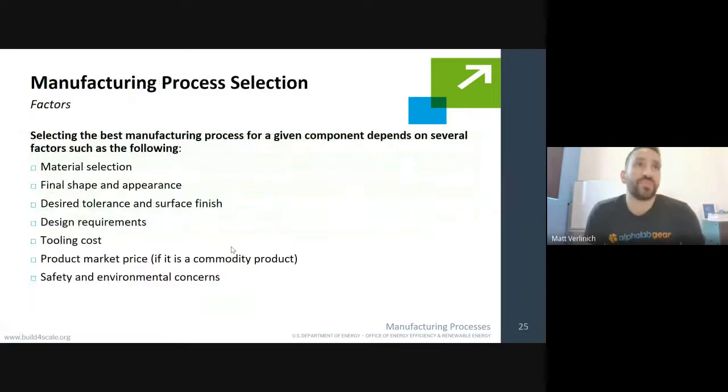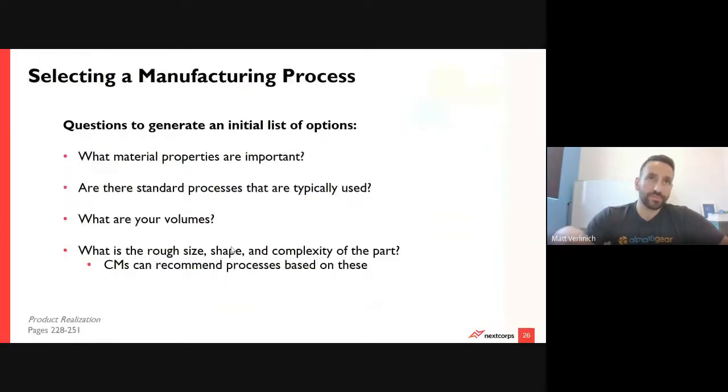So some factors to consider, in addition to everything that we just talked about: material selection, final shape and appearance, your desired tolerance and surface finish, design requirements such as how durable it needs to be, how heavy it needs to be, what is your budget for tooling costs, and what is the ultimate market price. What are your margins on this? Do you have a specific price that you need to hit, or can you afford to overbuild it? And then safety and environmental concerns, which is a DFX principle that we'll talk about a bit more later.